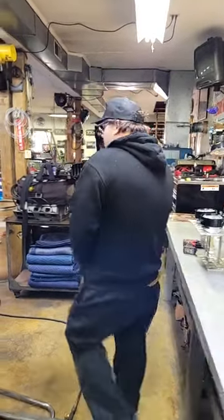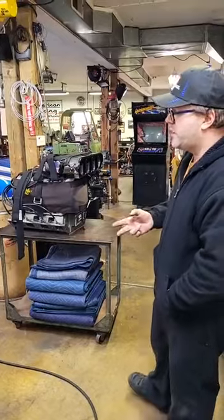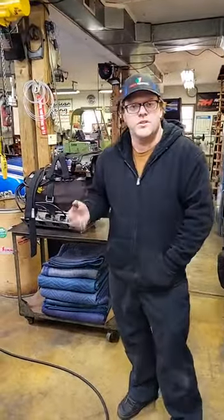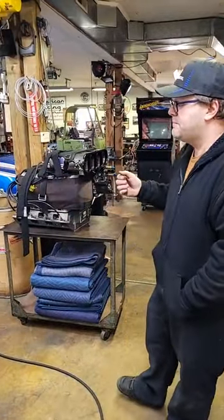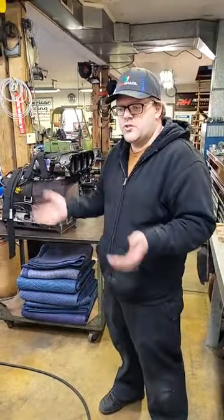Moving along, you see we just have everything laid out. We're going to be putting this motor together today after we finish the tour. We have two rods and pistons to put in. Then head gaskets, cylinder heads, rockers, and then we're going to put the blower on. It's a little bit of a process. We have everything already checked and looked at. Cylinder heads are ready to go.